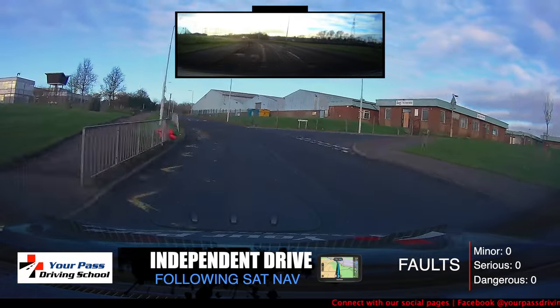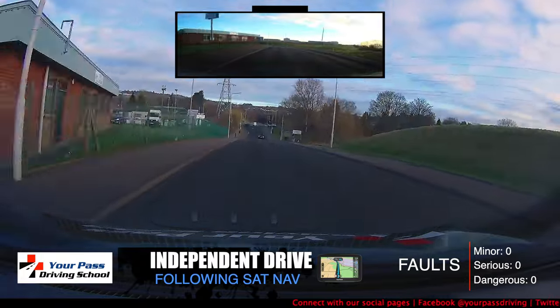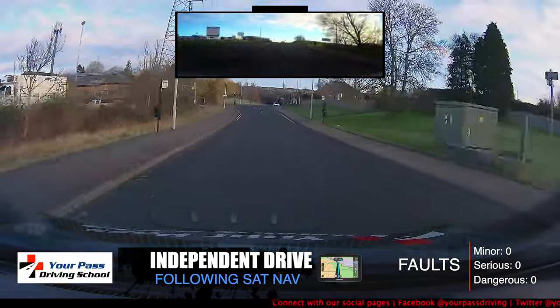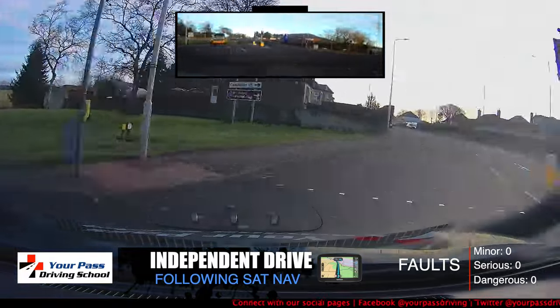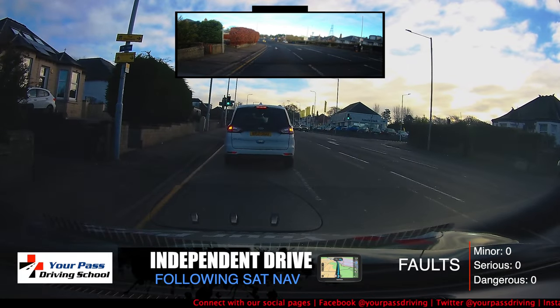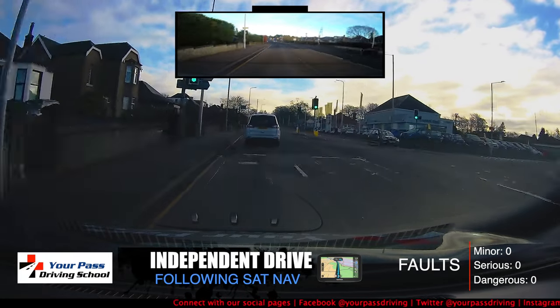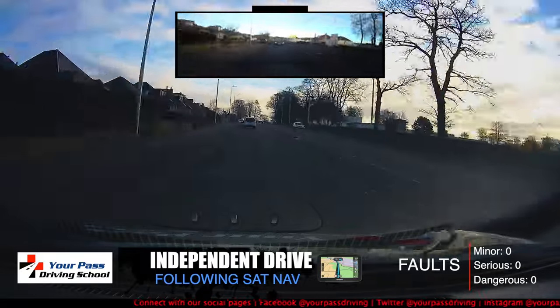Now you can see in this clip here, the sat nav's on at the moment, independent driving section. Throughout this video, you're going to see a couple of serious faults, a couple of minor faults. Watch all the way through to the end, as we do have faults towards the end of the video.